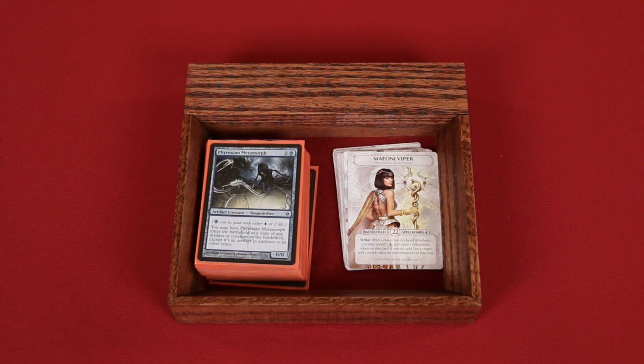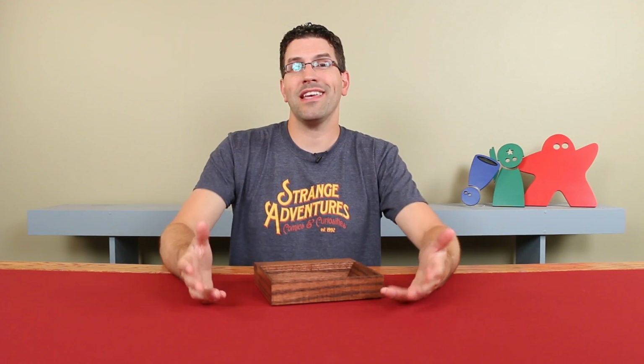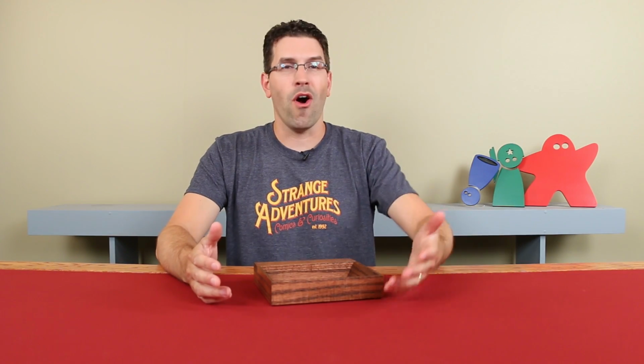So you don't have to buy the lid right away if you don't want to, but then if later you decide, you know what, I think I would like to have that, you can purchase it later and it will be compatible with the tray that you have. If you'd like to pick up this optional lid, then you can just donate $19 to the fundraiser in addition to what you've already donated. That will cover the lid and any shipping costs.